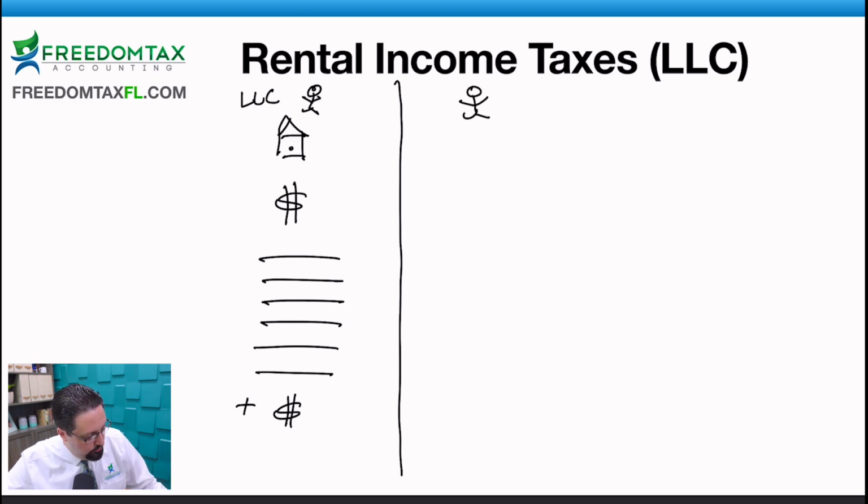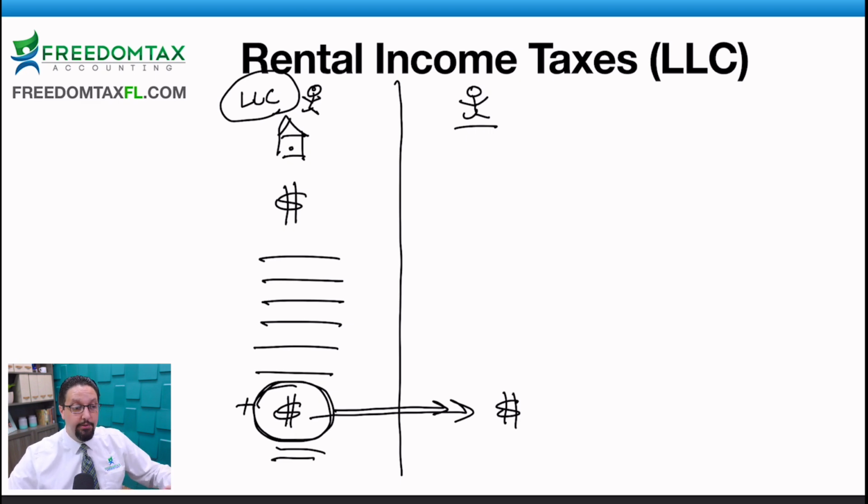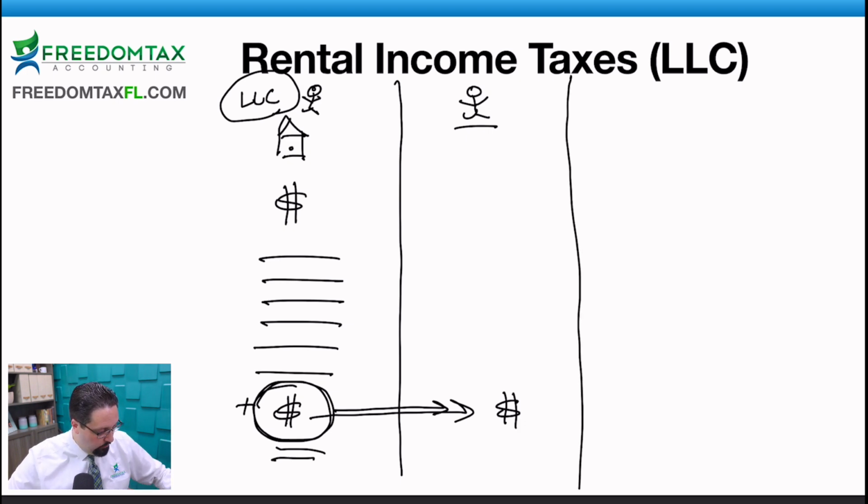And then this is you. All this net profit you have to report on your personal tax return as additional income. Even if the home is under an LLC, the net profit is still reported under your personal tax return as additional income. Now, if there's two or more owners of the LLC, okay, this is one owner, and now there's a second owner. What happens is this net profit now gets split.